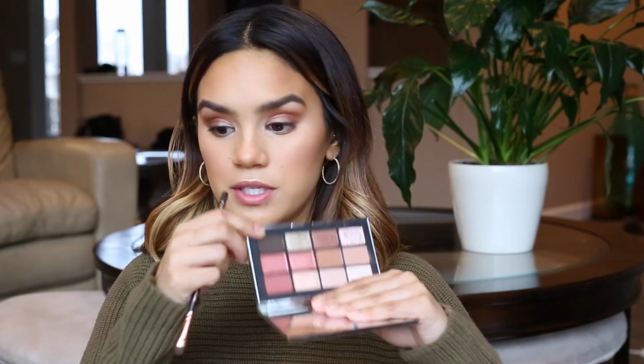So for eyeliner today, because I don't have a new liquid or pencil liner that I want to share with you guys, I'm just going to be using some powder liners. So I'm going to use the NARS Wanted palette. I'm going to take that darkest shade right there and I'm going to use that to just smudge into my upper lash line just to create a little bit of added smudgy definition. Just like so. And then I can use my finger to blend it out even more.